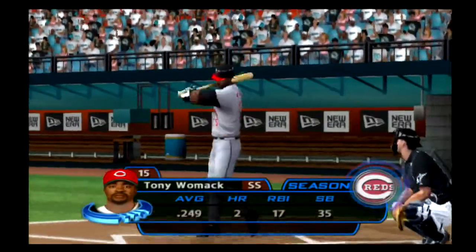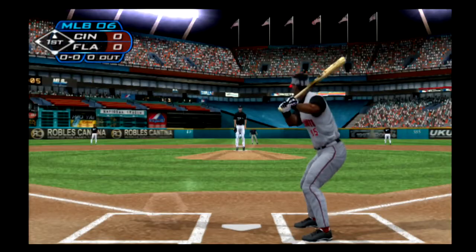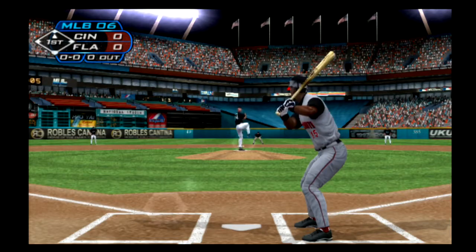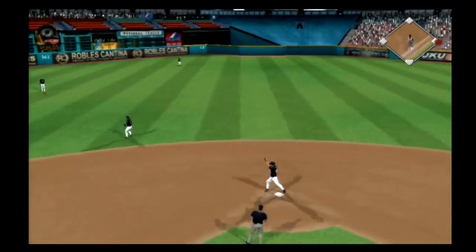So now Tony Womack makes his way to the box as we're ready to get underway. Shortstop, Tony Womack. Swing, hard liner to left center. And that gets down as he can't get there in time.